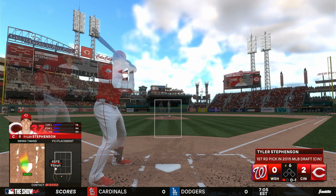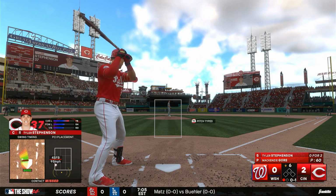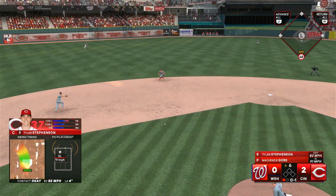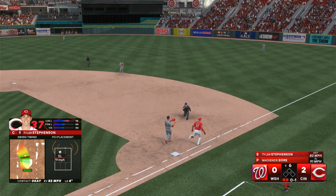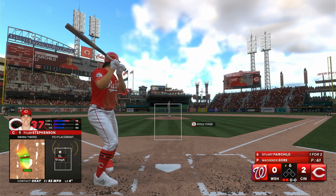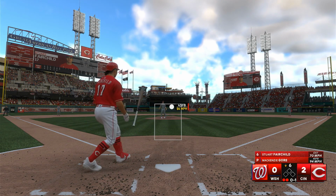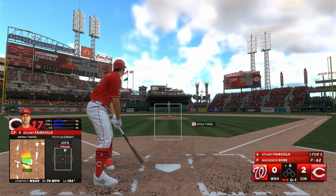Stevenson, the batter now, as he swings and misses for strike 1. Out to short, Vargas. Sends it across to first. Gets the catcher by a step. Stuart Fairchild, the next to hit for the Reds. And that one fouled off. Two down, nobody on, here in the bottom of the 6th.